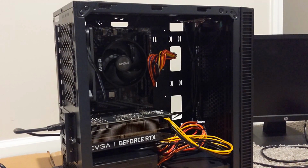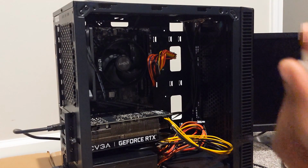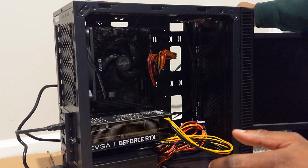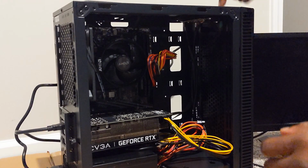All right, so now I'm gonna test out the system for the first time. This is the first time powering it on. I hope it just boots up. I think there's Windows installed on that SSD already. So we'll see. Let's hit the power.